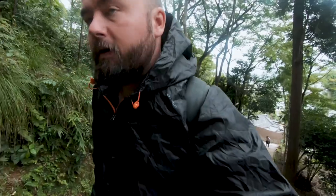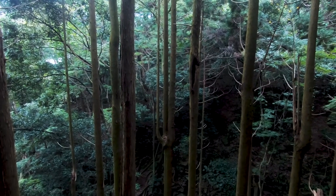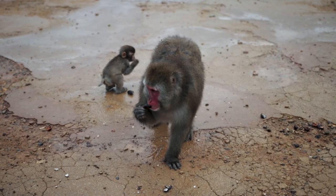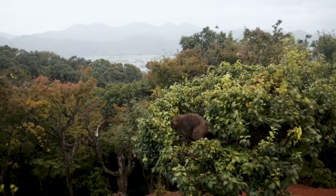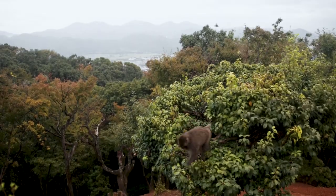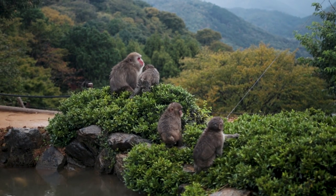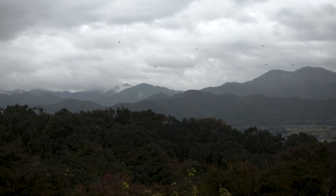Iwatayama Monkey Park is located on Mount Arashiyama on the opposite side of the Oi River, and it is inhabited by a troop of over 170 wild Japanese macaque monkeys. This is by far the best experience I had so far in Kyoto, closely observing wild monkeys and the best view over the city.